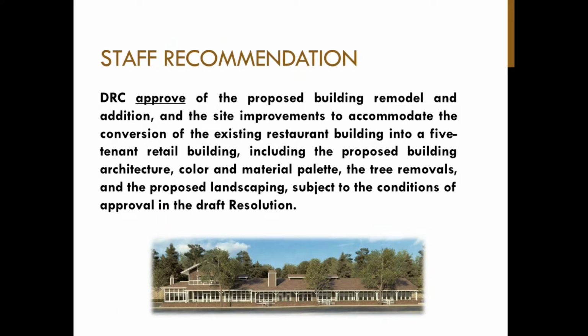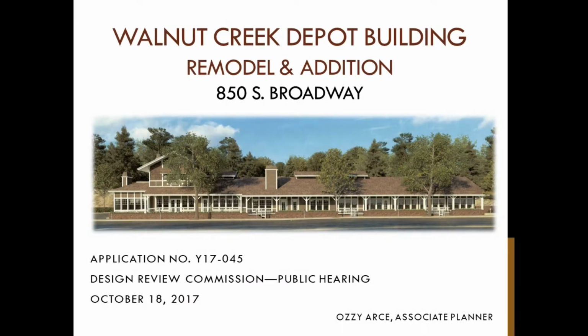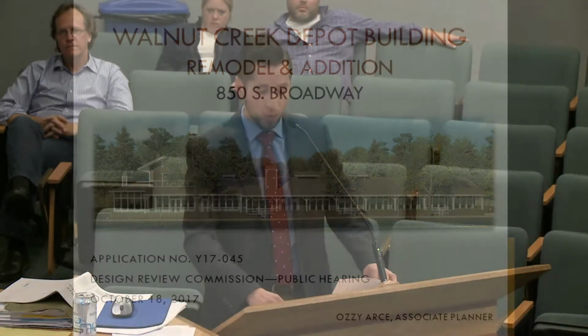So really the staff recommendation is DRC approve the proposed building remodel and site improvements to accommodate the conversion of the existing restaurant building into a 5-tenant retail building, including the proposed building architecture, color, and material palette, the tree removals, and the proposed landscaping, subject to the conditions in the draft resolution. And really, staff believes that the proposed upgrades and addition will improve the design of the building and site, while maintaining the integrity of the building and the building's depot history.